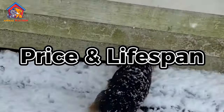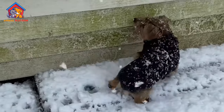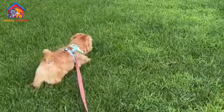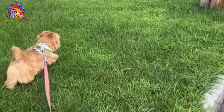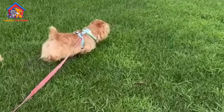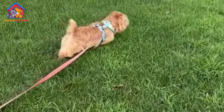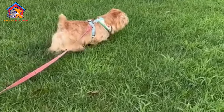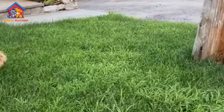Price and lifespan. The price of a Norfolk Terrier puppy can vary depending on factors such as breeder reputation, lineage, and geographical location. On average, a Norfolk Terrier puppy may cost between $1,000 to $2,500. Norfolk Terriers have a relatively long lifespan of 12 to 15 years when provided with proper care and attention.